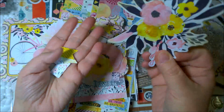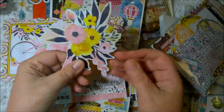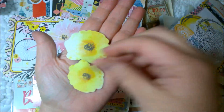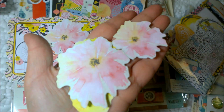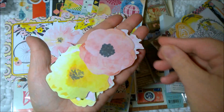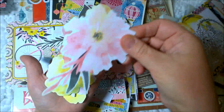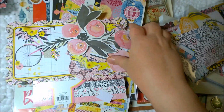Nice big floral piece of ephemera. I do like to ink the edges of these. It takes away the starkness of the white. So that's nice. Oh, and now we have yellow flowers. I like the yellow. And I like this pink with yellow too. More yellow, bigger. Are these like pansies? They look like pansies to me. A big flower. Now I think we've got an even bigger flower coming up.